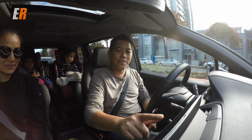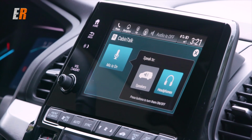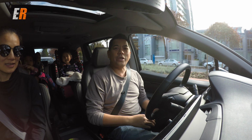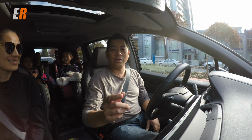Also, beside that is a button called Cabin Talk. I hit that, and I can select speakers or headphones. You can probably hear my voice in the speakers in the background, and you can say, "Hey, you kids, quiet down now, can ya?" It works.